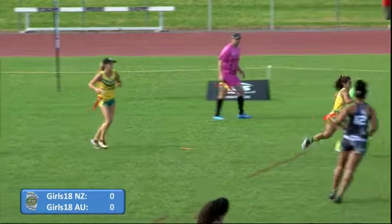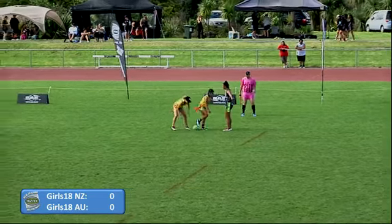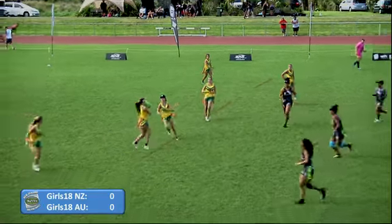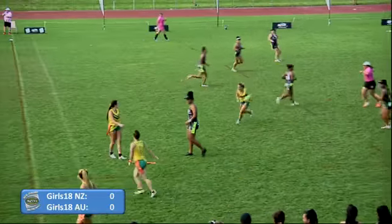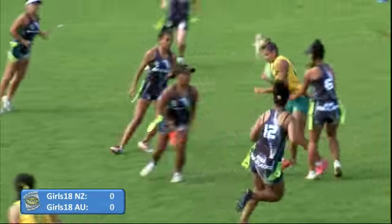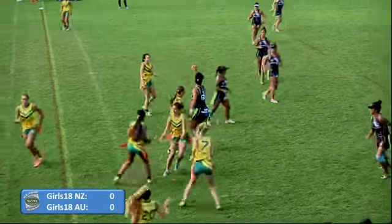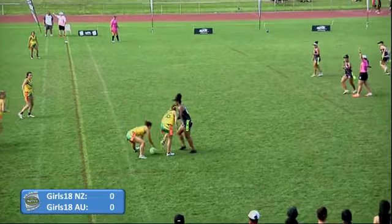It's a penalty here for Australia. First penalty of the match. That's a nice little hole there for the Australian side. Kelsey Clark ran into a lovely little hole there. Ooh, that was a little bit messy from the Australians, just in this right corridor here, getting a little bit in each other's way.